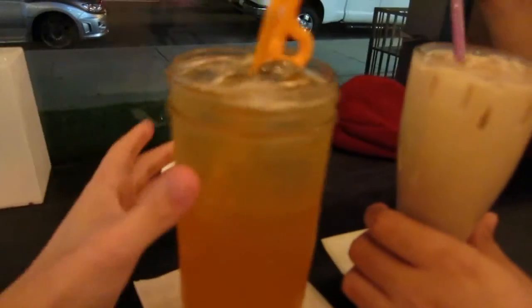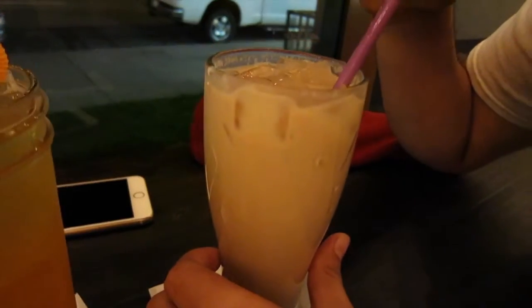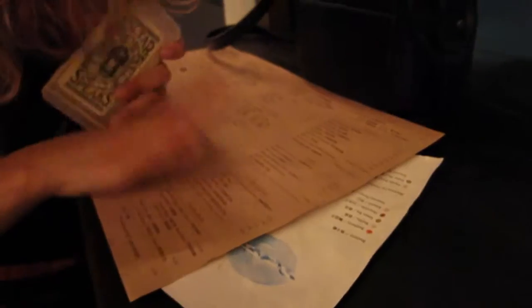Macchiato, and I got a peach. Oh, peach drink. And Tim's got a horchata. Horchata. They have cute little hearts. And Sina's still deciding. She's deciding. I'm going to have the potted milk tea. You can't go wrong with potted milk tea.